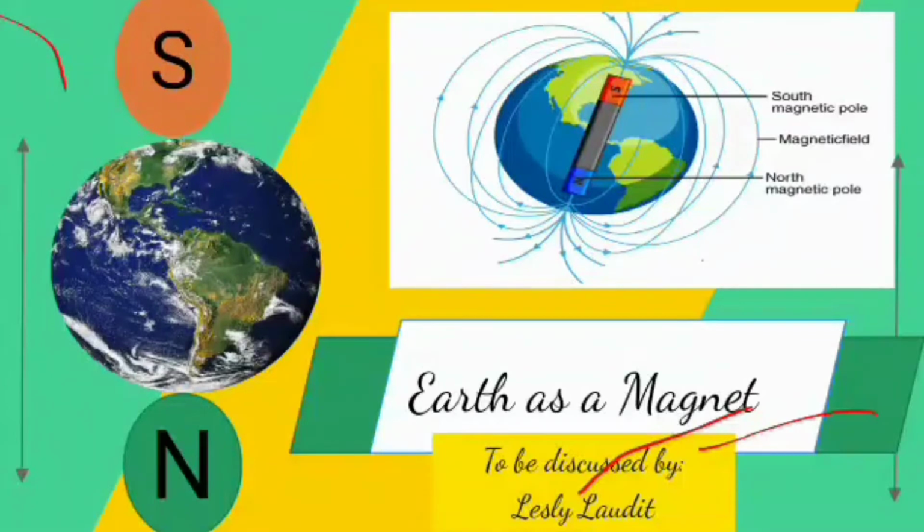Okay, next we proceed to our next discussion about Earth as a magnet. The Earth acts like a very big magnet. That's why compasses have many pointers.